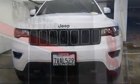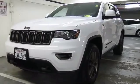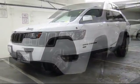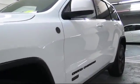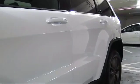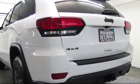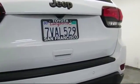And here's a look at one of our vehicles from our great selection of pre-owned cars, trucks, and SUVs. And it comes equipped with keyless entry, steering wheel controls, alloy wheels, air conditioning, traction control, side airbags, fog lights, power windows, anti-lock braking, telescoping steering wheel, and has less than 5,000 miles on the odometer.